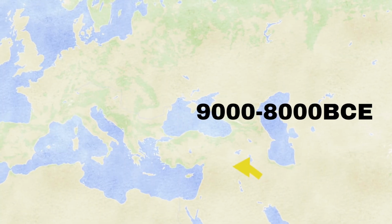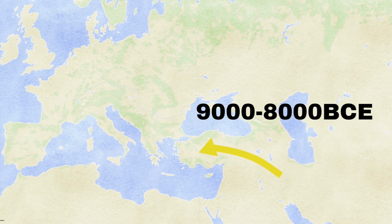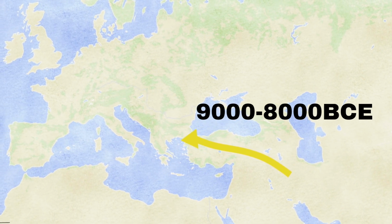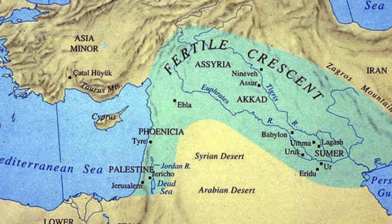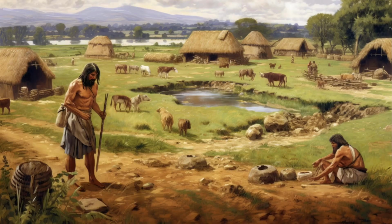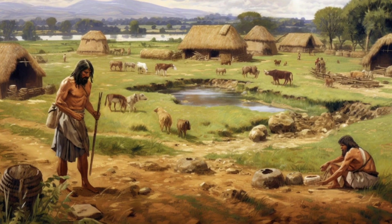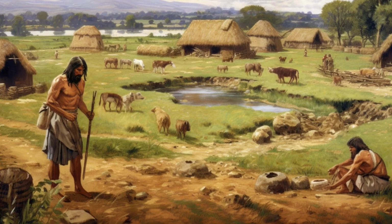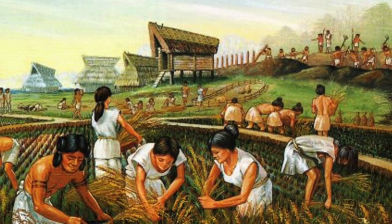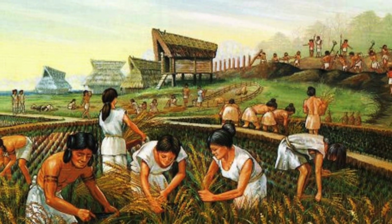Then, about 9,000 years ago, a transformative migration began: the Neolithic farmers. These people came from the Fertile Crescent, a region in the Near East known as the cradle of agriculture. They brought revolutionary ideas: farming, animal husbandry, pottery, and more complex tools. For the first time in history, humans in Europe could grow their own food, build permanent homes, and support larger communities. So, what did these early farmers look like?